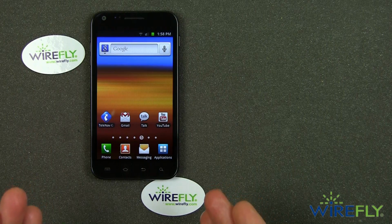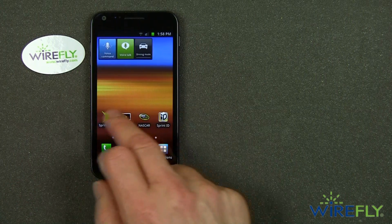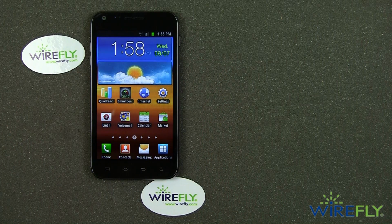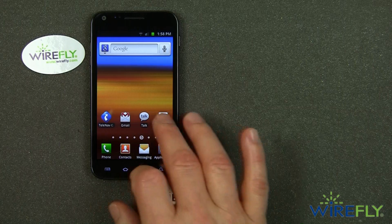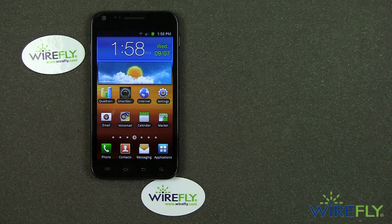But this is a very fast phone, very smooth. It scrolls beautifully well, looks very nice. I like the widgets that Samsung and Sprint have on the screen. And it just has a tremendous punch because of the Super AMOLED display.